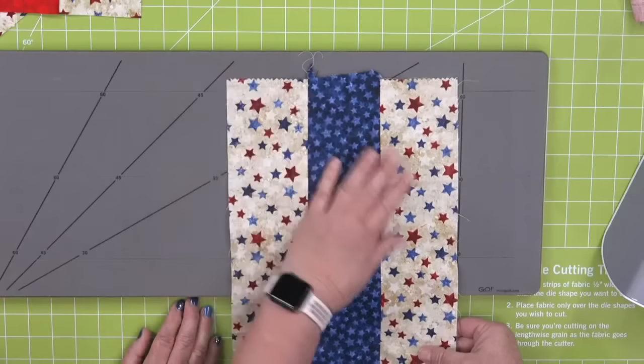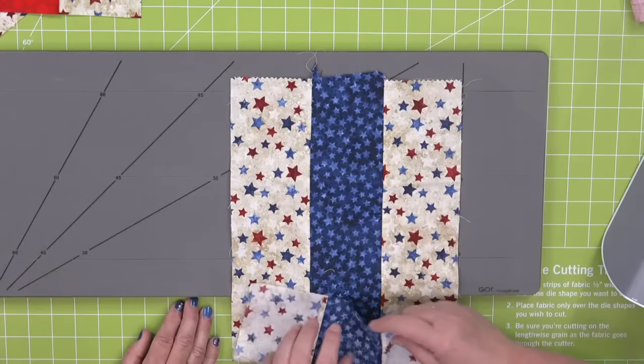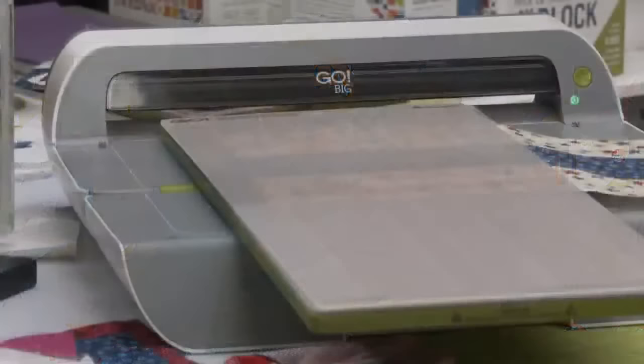Okay. All right, and I'm going to do this because I want to show our viewers, sometimes there's a tail left over and everybody stresses about that. Don't stress. Just kind of fold that up. I'm going to use my big mat. Yep, there you go. This is strip die magic. And we have many, many videos on how to cut strips.